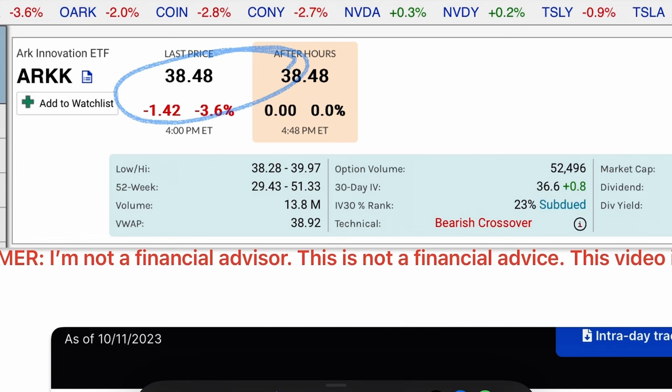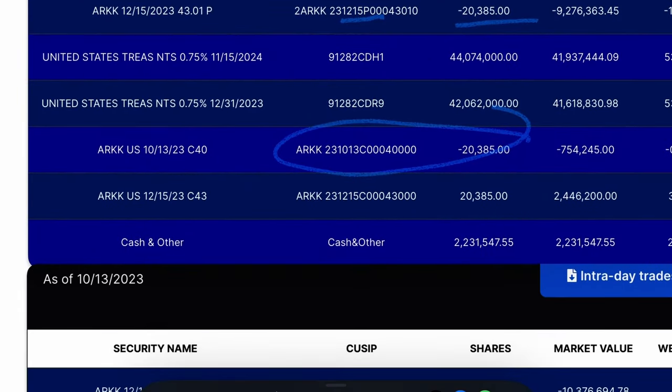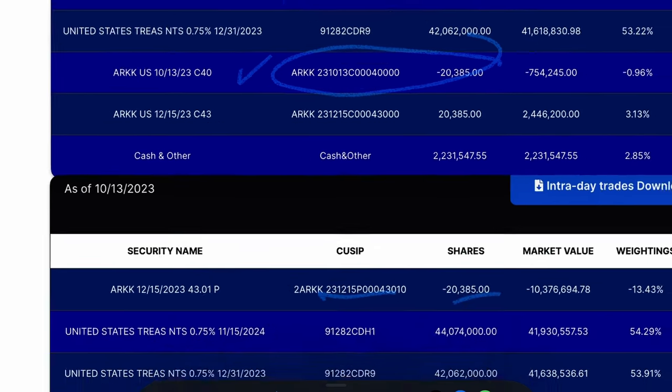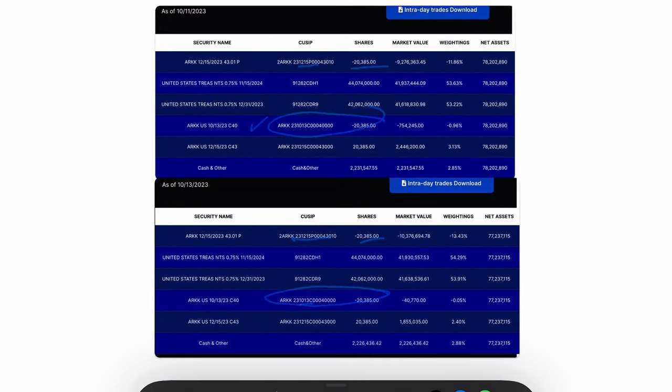So come Friday, come tomorrow, we want OARK to be below 40. Right now, this thing is standing good. If we have a red day tomorrow, this should help OARK. But hey, folks, I don't like it at all. I don't like the data. It's fragmented, appearing clumsy.